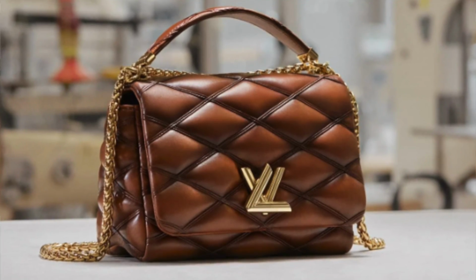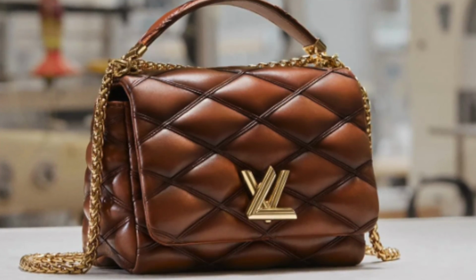And here we've got this really epic Petite Malle, but it features this chunky quilting, which I know Louis Vuitton is really focusing more on recently since they've released that GO-14 bag. And yeah, it's a similar kind of diamond quilt effect. I mean, when I think of quilting, I always think of Chanel, but Louis Vuitton is doing it in a little bit of a different way. And particularly in this Petite Malle, well, it's kind of taken on a whole different form.